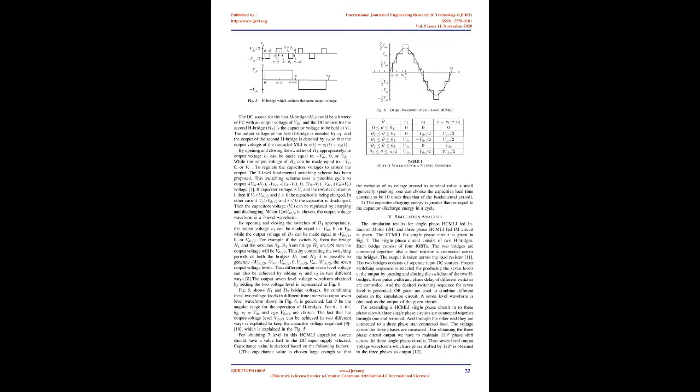4. Working principle of 7-level HCMLI. A 7-level hybrid cascaded H-bridge MLI has 2 H-bridges for each phase. One H-bridge is connected to a DC source, and the other H-bridge is connected to a capacitor, as shown in Fig. 4.6. The DC source for the first H-bridge, H1, could be a battery or FC with an output voltage of VDC, and the DC source for the second H-bridge, H2, is the capacitor voltage to be held at Vc. The output voltage of the first H-bridge is denoted by V1, and the output of the second H-bridge is denoted by V2, so that the output voltage of the cascaded MLI is V(t) equals V1(t) plus V2(t).